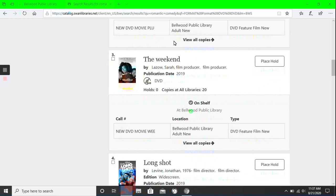And then this little white box that's here, this is the record for the title. So this is the movie called The Weekend, and it is currently on our shelf available to be checked out. This is the button right here where you would click to place it on hold, which we'll get to towards the end of the video.